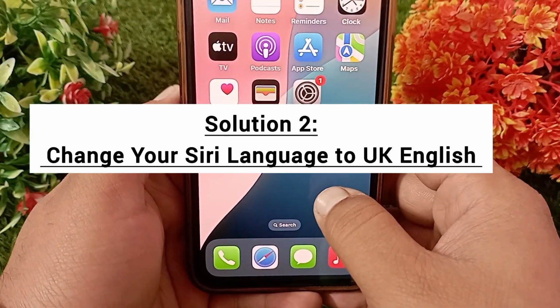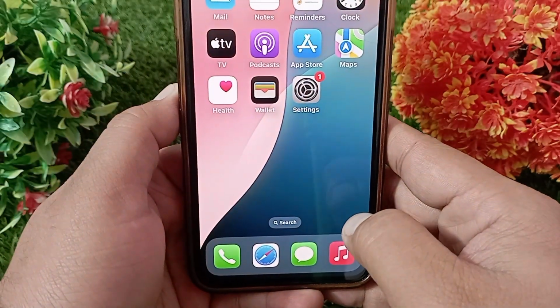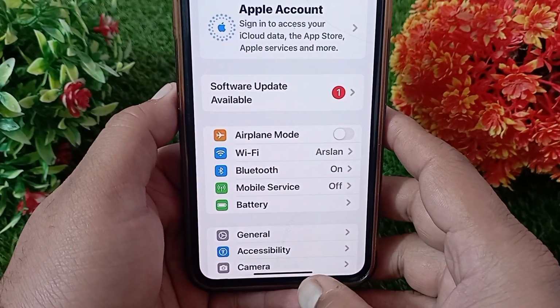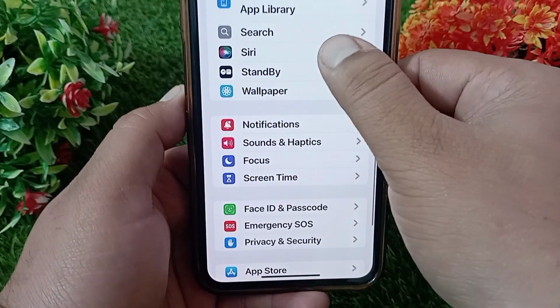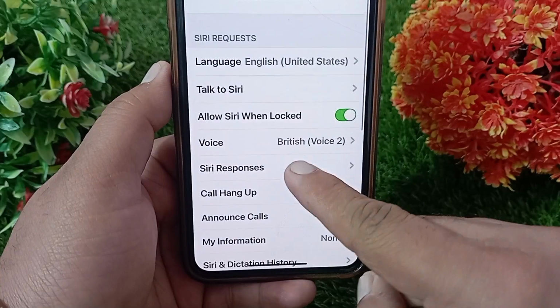Solution 2. Change your Siri language to UK English. For this, open the settings menu on your iOS device. After opening the settings application, swipe down and tap on Siri. Now tap on Talk to Siri.